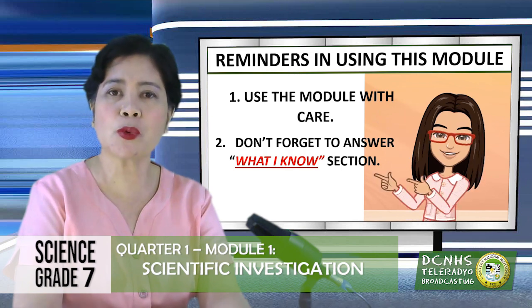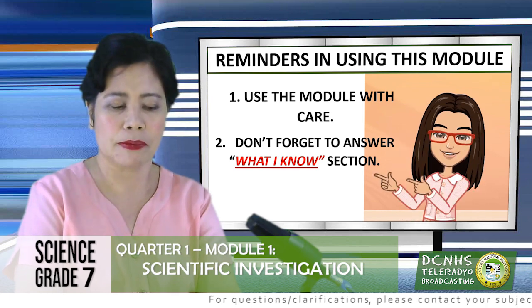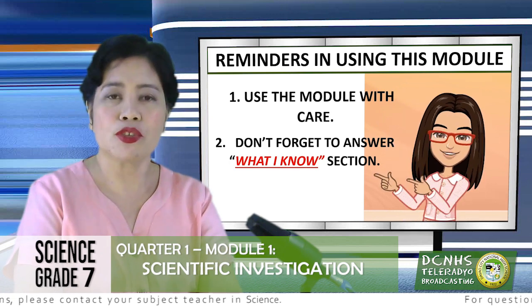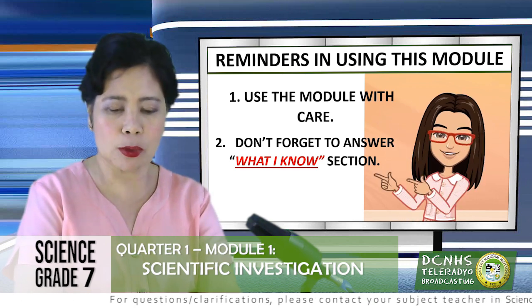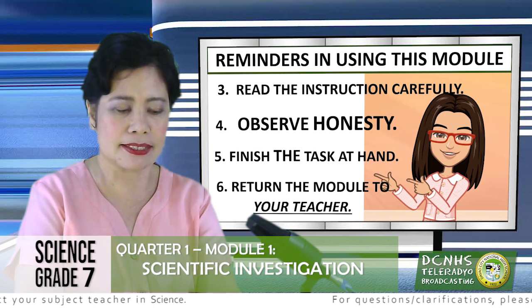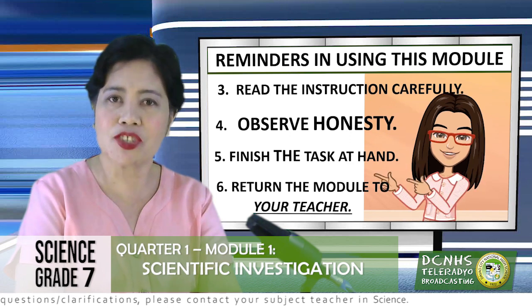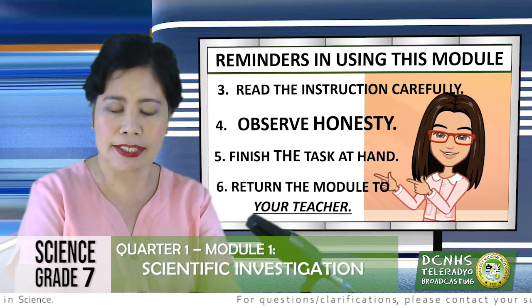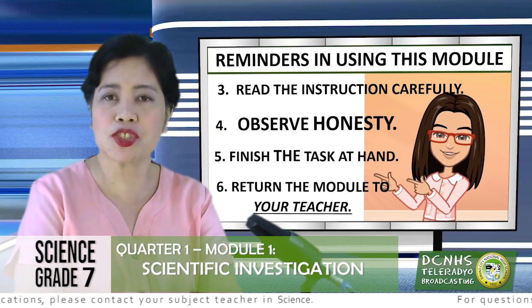First, use the module with care. Do not put unnecessary marks on any part of the module. Use a separate sheet of paper in answering the exercises. Second, don't forget to answer what I know before moving on to the other activities included in the module. Read the instruction carefully before doing each task. Fourth, observe honesty and integrity in doing the task and checking your answers. Fifth, finish the task at hand before proceeding to the next. And the last, return this module to your teacher or facilitator once you are through with it.